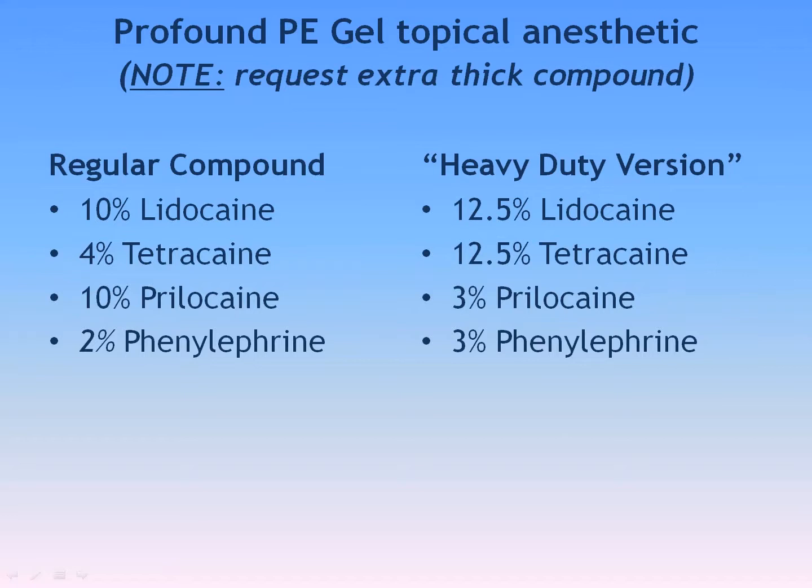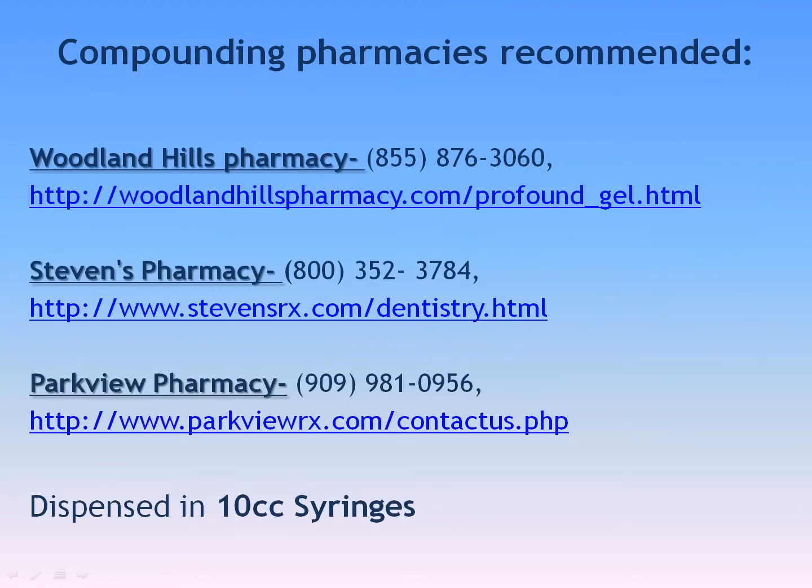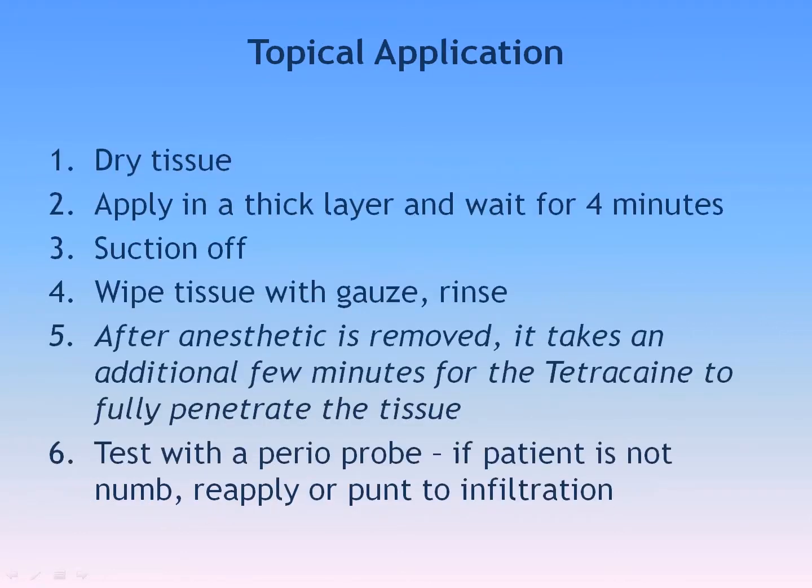The material itself could be available at these different pharmacies, although there are others that can do this as well. If you have a pharmacy that does compounding, they'll go ahead and do that for you. Generally, it's dispensed in a 10 cc or 10 ml bottle or syringe, and we're going to apply it by rubbing it on dry tissue.